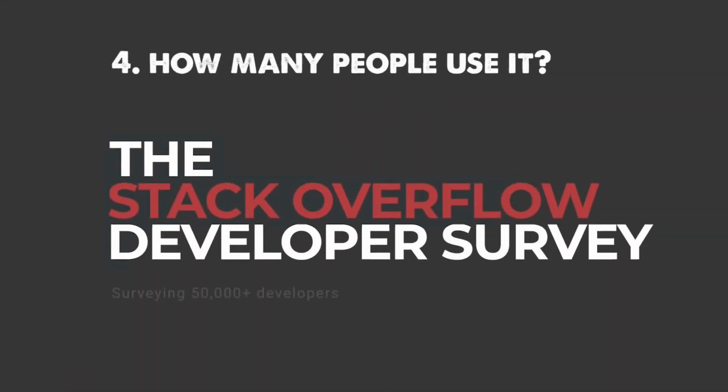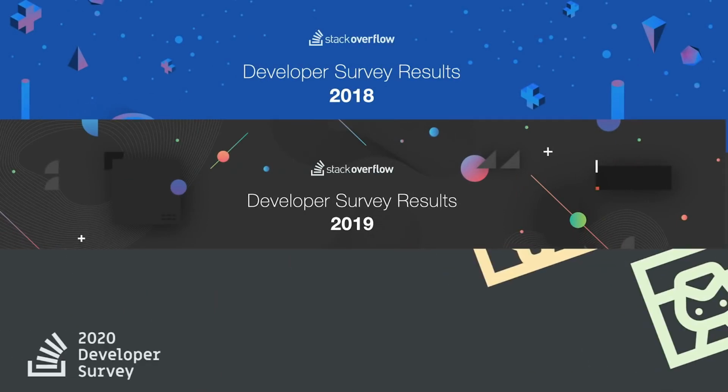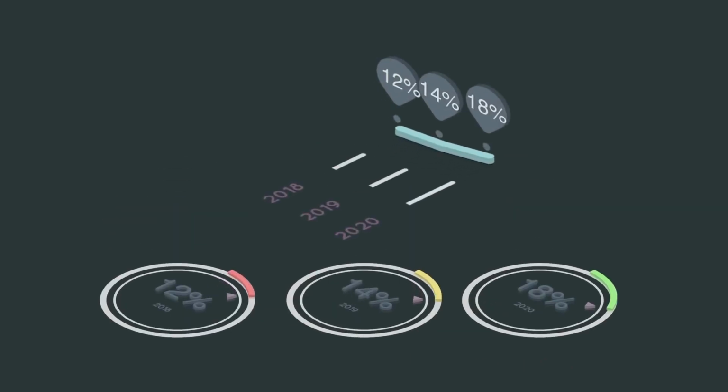For the popularity score, I looked at the Stack Overflow developer survey for the past 3 years. This includes a ton of questions, but I focused on just one. What languages do you use at work? We get a percentage from this, that is the percent of people who said, yes, I use this language in a given year, and we have this for 3 years, which creates sort of a trend line, which we can use to predict the usefulness of a language in 2021 and beyond.